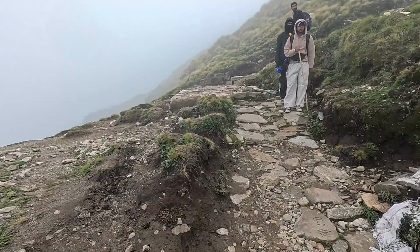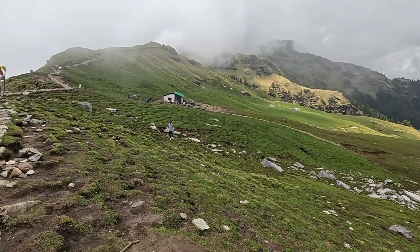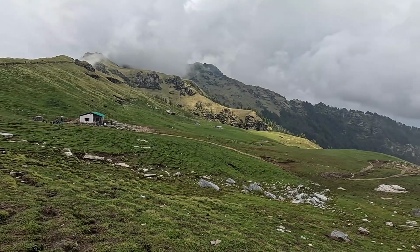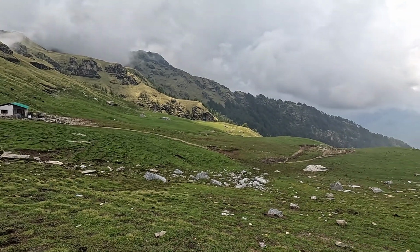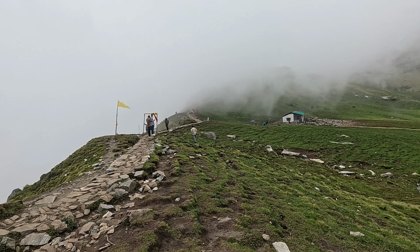After 2 hours of climb from Luti Bugyal, we reached one of the most beautiful locations on the entire route, Panar Bugyal. Surrounded by towering mountains and covered in lush green grass, Panar Bugyal is truly mesmerizing. Cool mountain winds, drifting clouds, and endless Himalayan views make this place unforgettable.